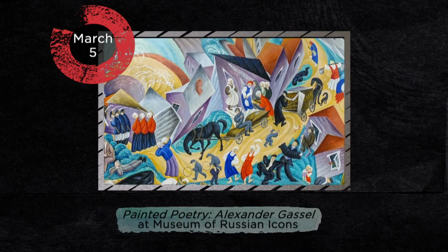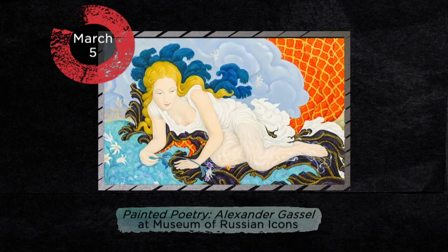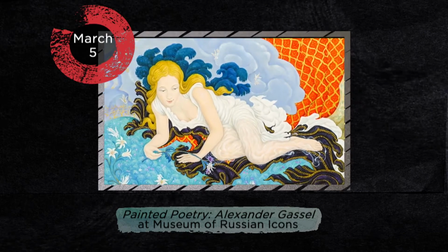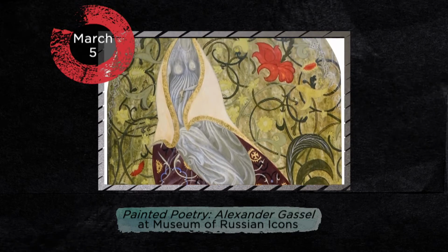When the Museum of Russian Icons reopens Friday, stop by to see Alexander Gassel's Painted Poetry. His work combines ancient Russian techniques with more modern imagery from Art Deco onward.